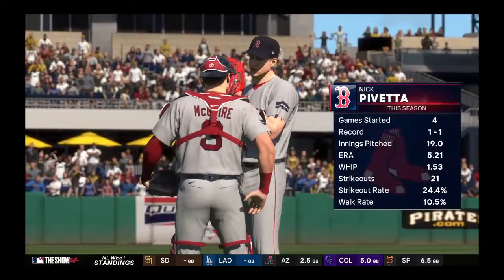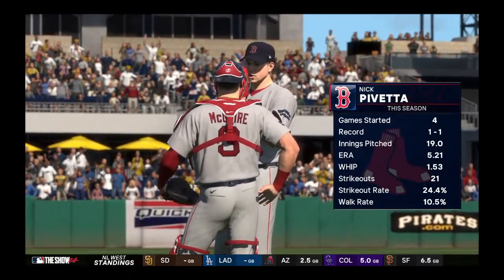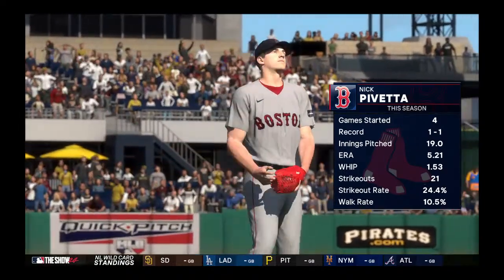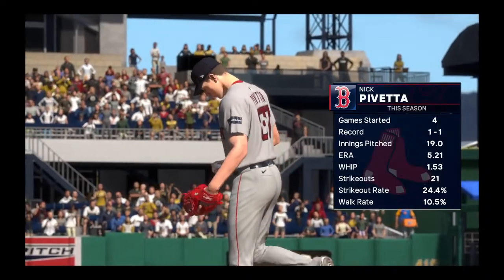Back here with my pal Siggy, and our starting pitcher here today, Nick Pivetta. Chris, what are you looking for from him? A really good outing for him last time. Scattered 2 runs, was attacking hitters, getting ahead in the count. Great performance. We'll see if he can do it again in this one.